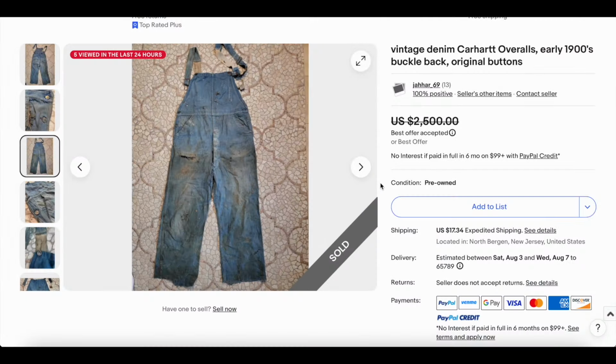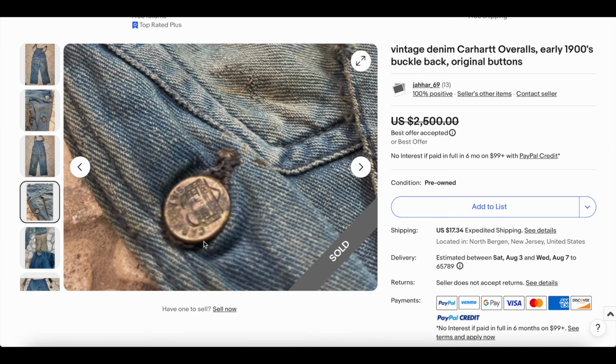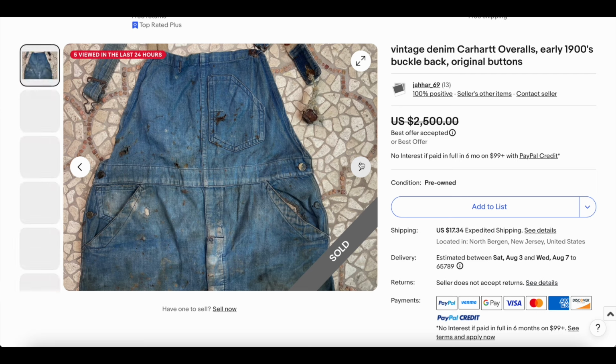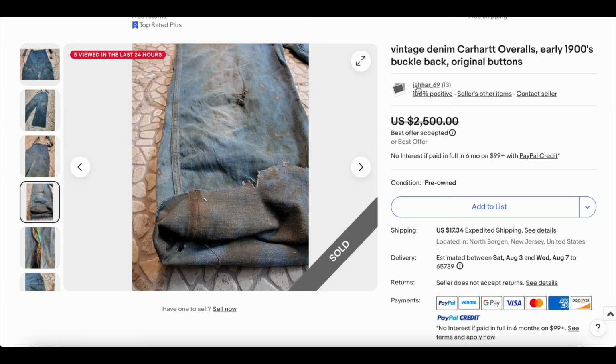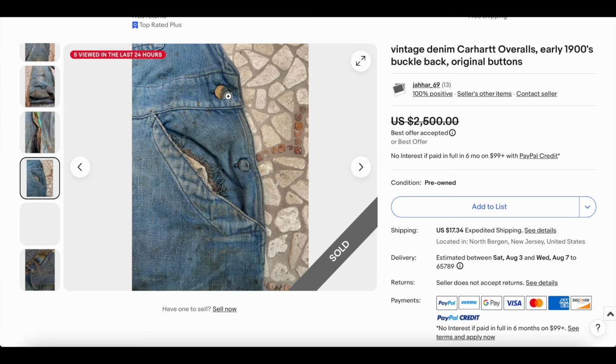Then here's one you don't see every day. We have some early 1900s Carhartt denim overalls. I'm no super Carhartt expert, particularly when it comes to early 1900s Carhartt, but this is definitely showing the signs that I would suspect to be on something this old. I believe these were found in a mine. This is also from our guy Jahar 69, who has a bunch of these for sale. We are a little unsure if they are rightfully his or not, but either way, they are being sold, and there's not been any resistance to it. So, still an incredible piece.